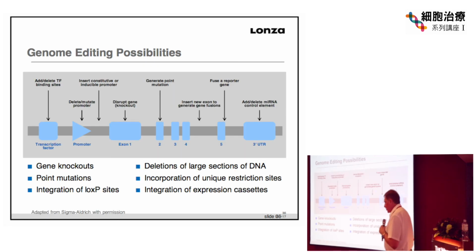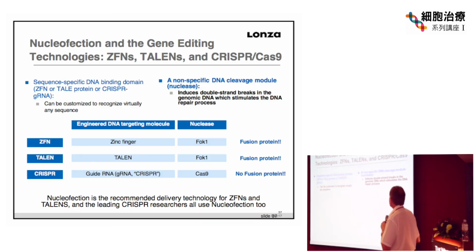So the possibilities with genome editing are really limited only by your imagination. There's so many different things that can be done. Basically, you can add or delete transcription factor binding sites. You can delete or mutate a promoter or put in a whole new promoter. You can disrupt a gene with a knockout or generate a specific point mutation in an exon. Insert a new exon to make your gene fusions, or fuse a reporter gene to the back end of a gene. Or even add or delete microRNA control elements. So there's so many different ways you can apply this.